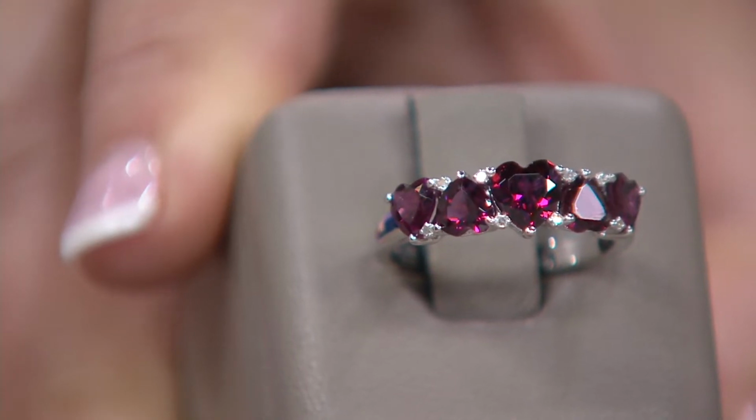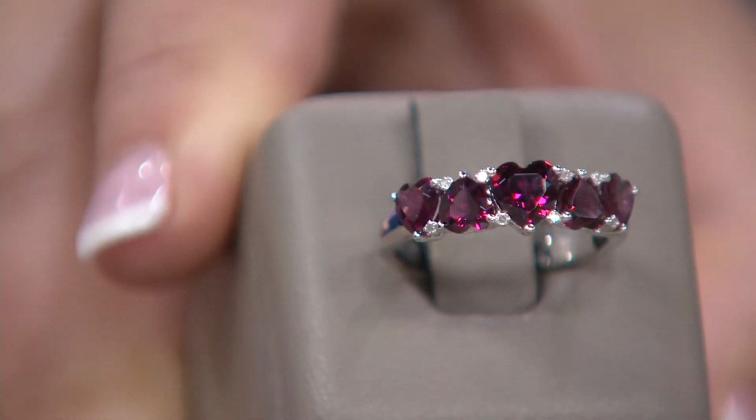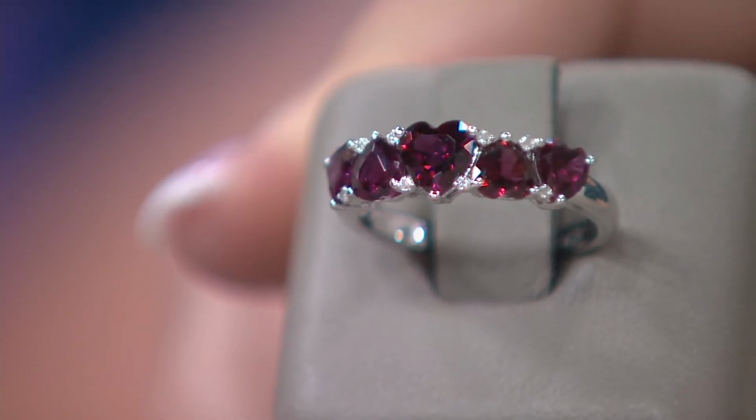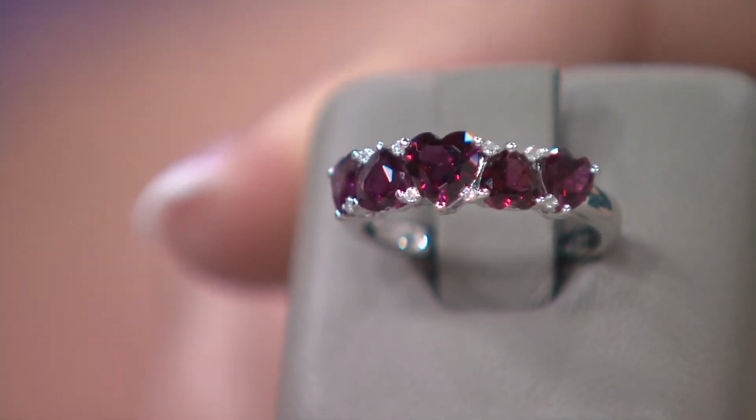A lot of collectors out there buy specifically heart jewelry. And so there is an option for those that love the heart jewelry. Oh my gosh, isn't that so pretty? So if you'd like this one, we have it in 5 through 11. And again, that Brazilian garnet, have we seen that yet in the show? No, so Brazilian garnet is not something you find too often.